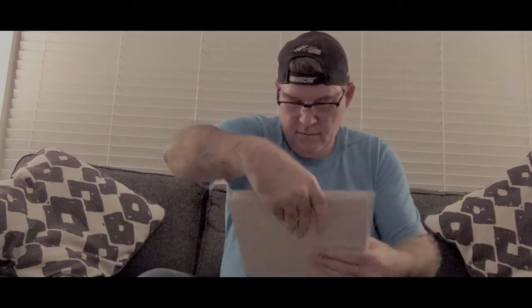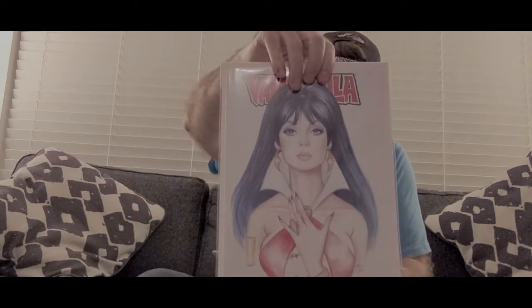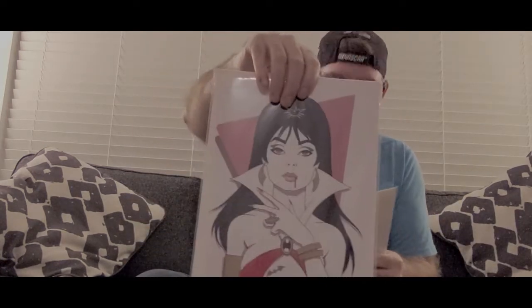These are the Jim Balent and Holly Golightly, I believe it is. These are the Vampirella books that she did. These are thick. These are really nice. They're square bound books. So there's one cover, another cover, and then the third cover. So what I did is I did 3 of hers and I did 3 of the Jim Balent. So I got a total of 6 of these.